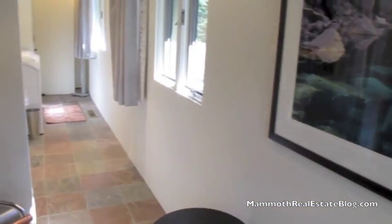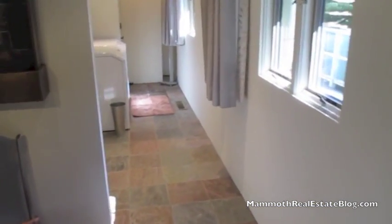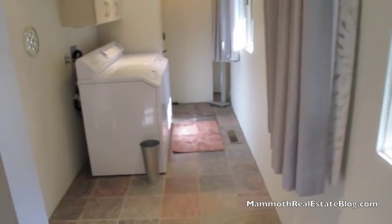And this is a service porch with its own entrance with easy access to the kitchen. And washer dryer.